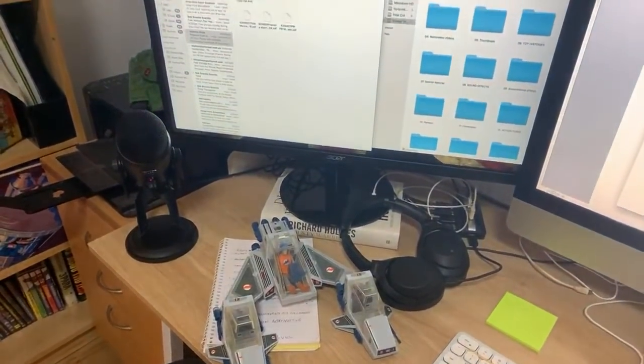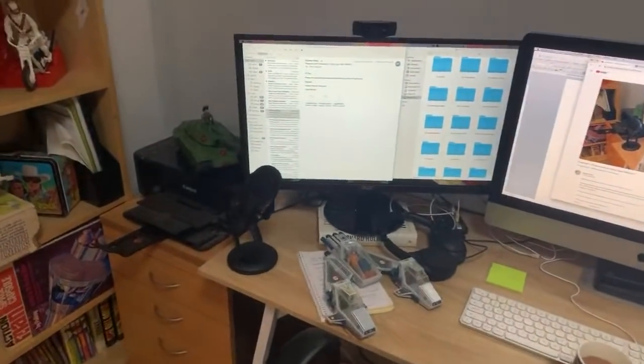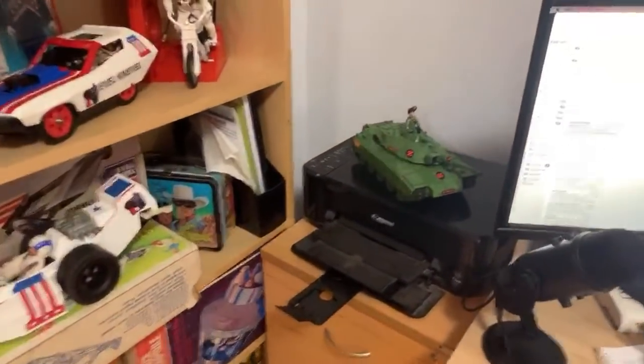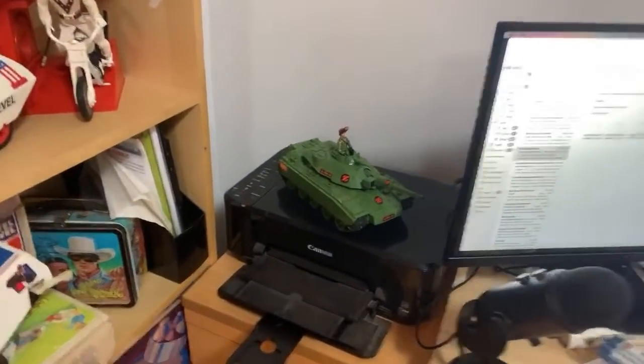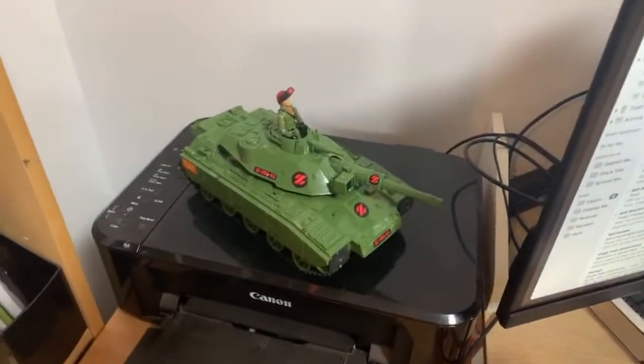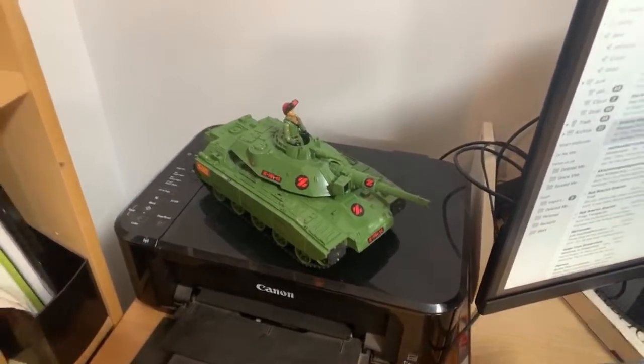Kivo Williams, how long did it take to put this room together? Several weeks, my man, several weeks. I've moved houses a few times. There's the Z-Force battle tank with Steeler. Yeah, I've had to move house a couple of times in the last few years.